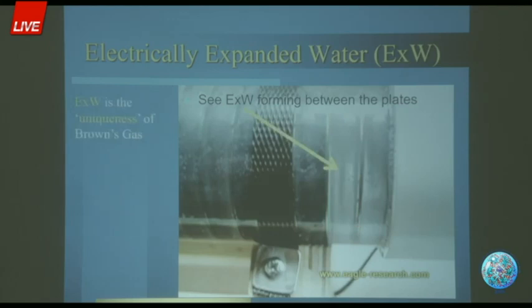The electrically expanded water is the unique thing about Brown's gas. It's what makes Brown's gas unique from bottled hydrogen and oxygen. The electrically expanded water is a gaseous form of water, as you'll see in a little bit, that is formed from water in these electrolyzers.